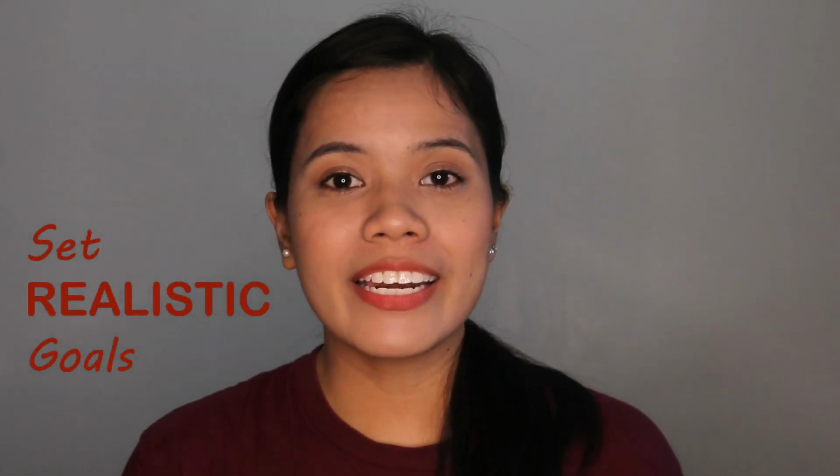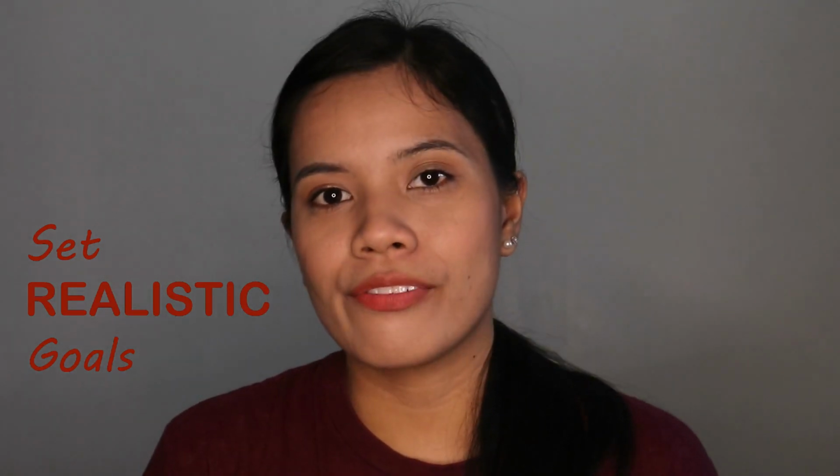So let's start. Number one is to set realistic goals for yourself. So what does it mean to say realistic goals? This means you set yourself goals that are achievable, the goals that you know you can really sustain and you can do at a set period of time. For example, for me, I set myself a certain number of chapters to read a day. And if I know na sobrang haba ng mga chapters na yon, or if I know na sobrang short, then I will set myself accordingly.